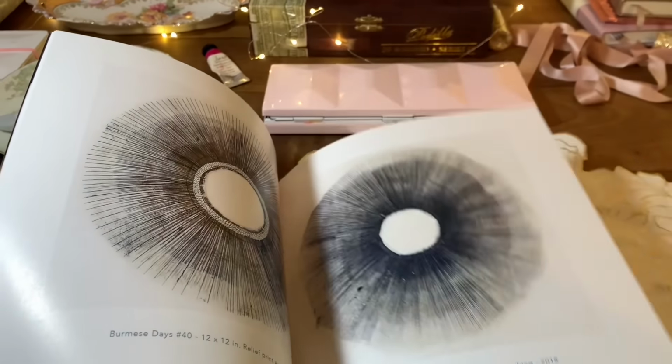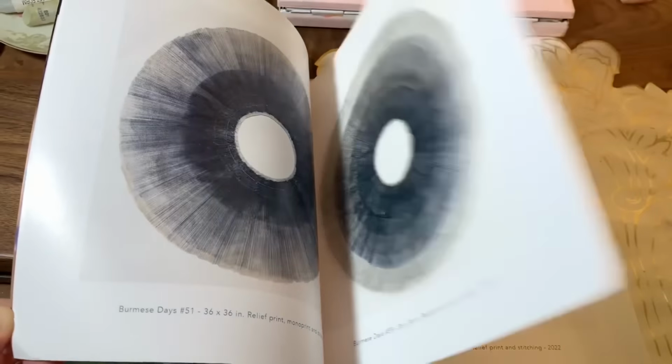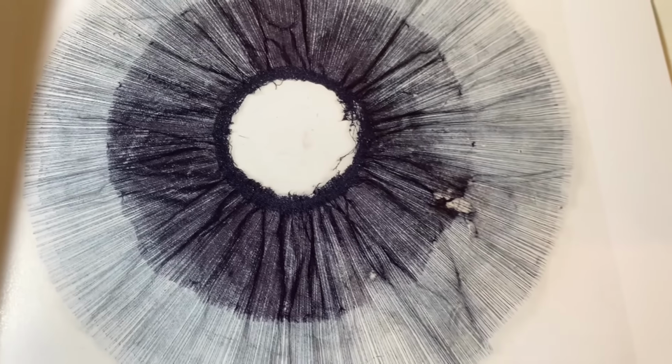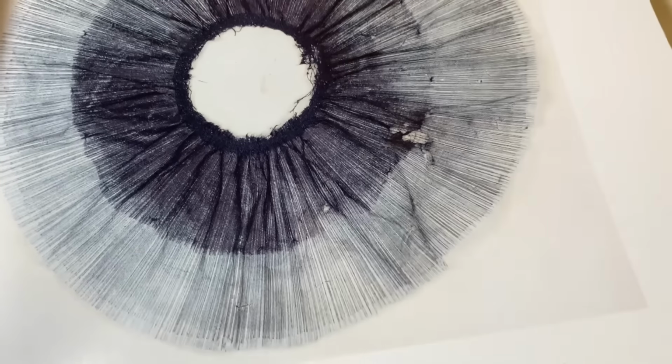So she is an artist, and she creates these prints. She cuts a wood block, and then she prints that on mulberry paper and then stitches on top of it. It's so beautiful. It's so detailed and delicate.